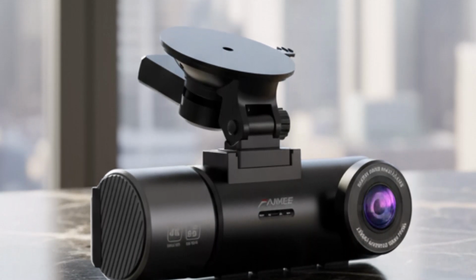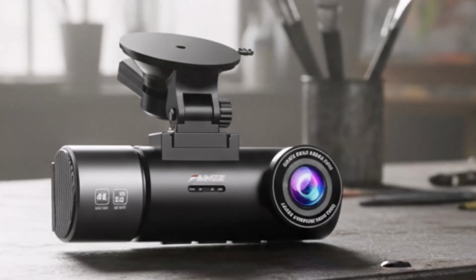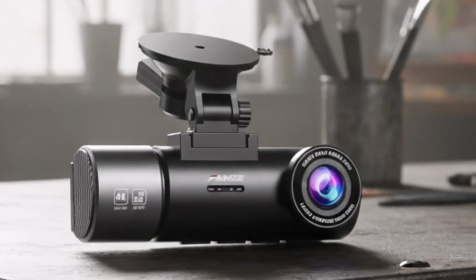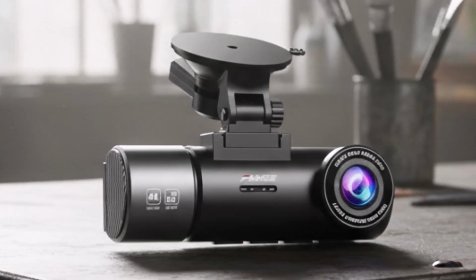It comes with a G sensor that locks videos during sudden stops. Parking mode also keeps watch when your car is off. The price is around $130 to $180. Verdict: this dash cam is best for people who want to see front, back, and inside views at the same time for full safety.